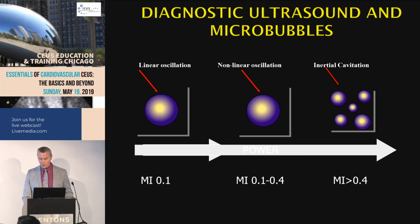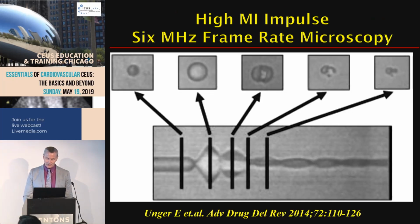And we do know that as you get past about 0.4 MI, they're already breaking up. And they're breaking up into these little tinier microbubbles. And the process by which they do that, we can now image. Steve brought this up a little bit today. We now have optical cameras that can image at the same frequency that our ultrasound is transmitting. In other words, 6 megahertz optical frame rates, okay? So we can actually watch what the microbubble is doing in response to a high mechanical index impulse.